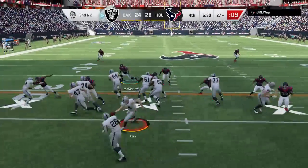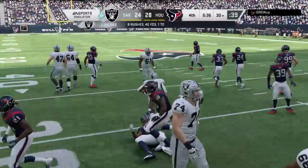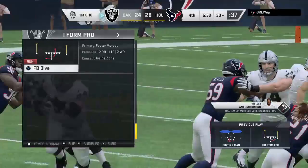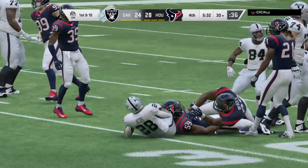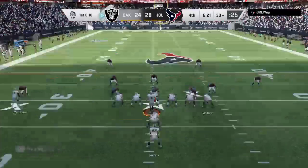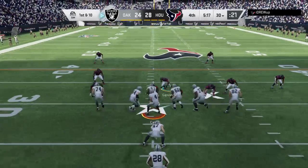They'll stay on the ground with Jacobs. And he'll be brought down right at the 30 here. 2 yards, good enough for a first. Not too many more ideal situations at 2nd and 2 in order to try and pick up a first down. They ran it and picked it up.